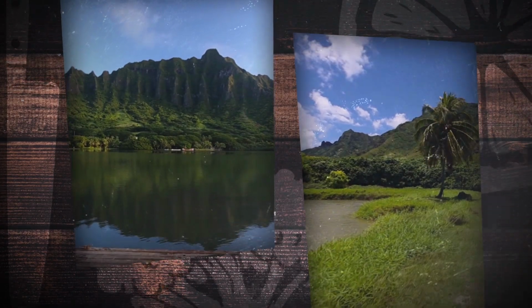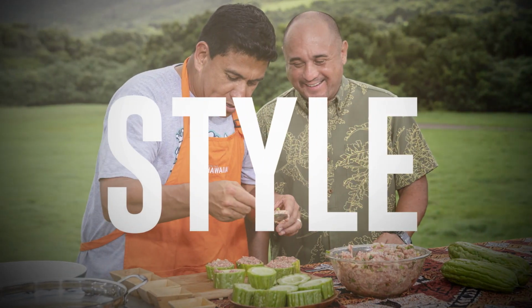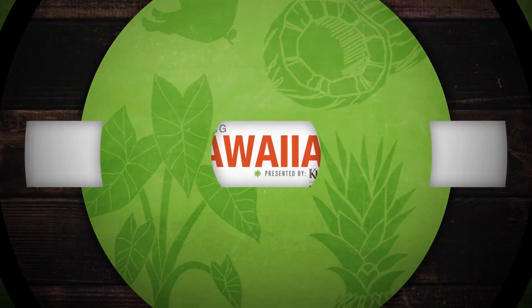Let's get cooking. When you're living on the island, such a diverse Hawaii, when you've tasted all the flavors from the mountain to the sea, we're cooking Hawaiian style. Oh, Hawaiian style. Oh, cooking Hawaiian style. Oh, Hawaiian style. Oh, we're cooking Hawaiian style.